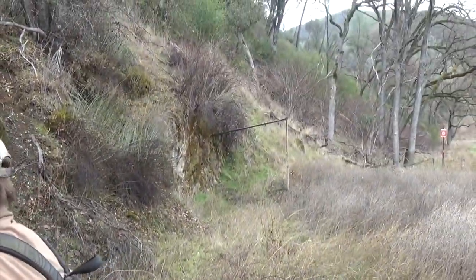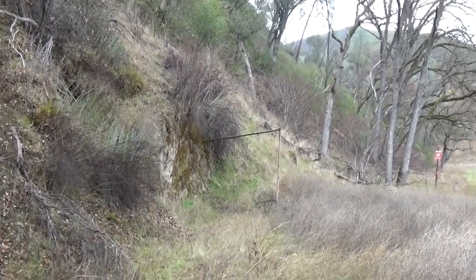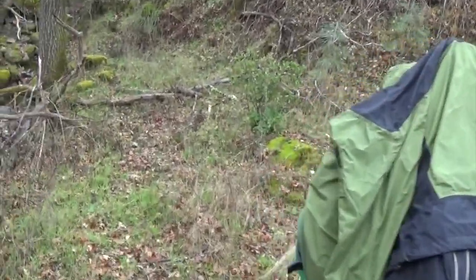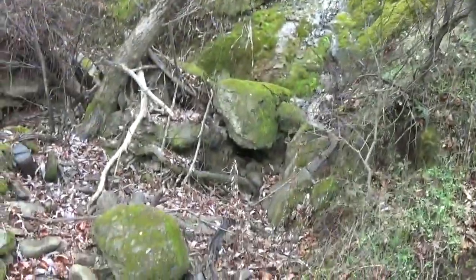But then look over here. Did you see that face, with the pipe and the whatever? Looks like this is like a shelved-in area here. That's awesome. Are we gonna go look at the stairs? No. I'm gonna walk up there and look. All right. You guys want to see what's up here? I know you do. Let's go look.